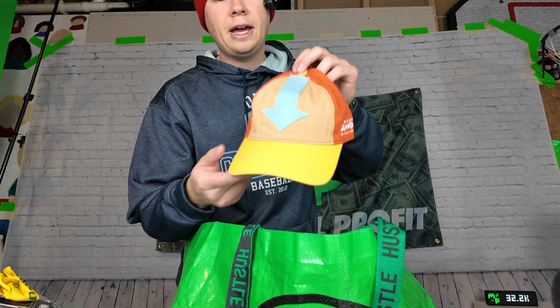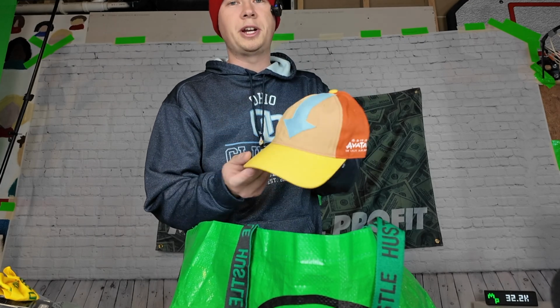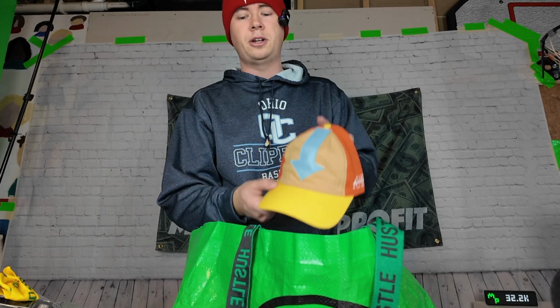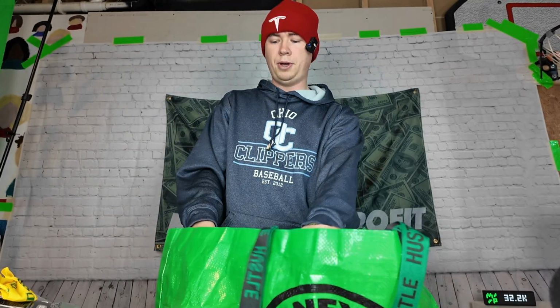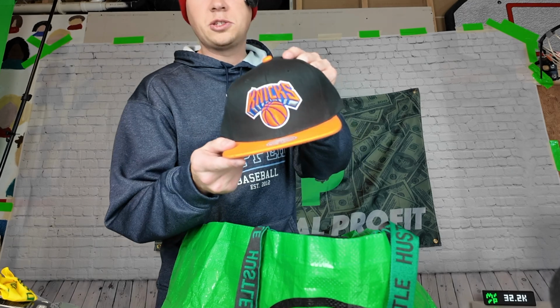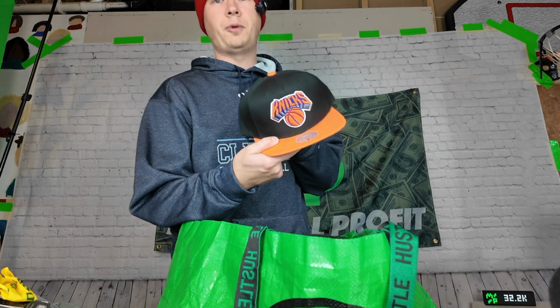Sold this Avatar hat. I think this was yellow tagged at Marshall's. I don't have the tag on it anymore, but this would have just been a couple bucks. Just sold it for like 15 on eBay. Another $5 hat sale hat. This Ohio State hat, just sold it for 20 bucks. We got this New York Knicks hat. This was from the $10 hat sale recently. And sold this one for 25.